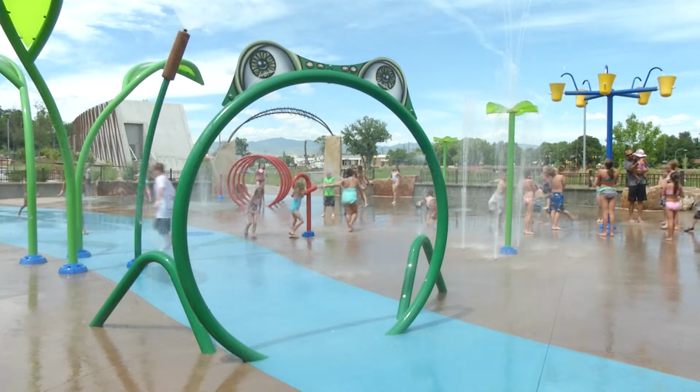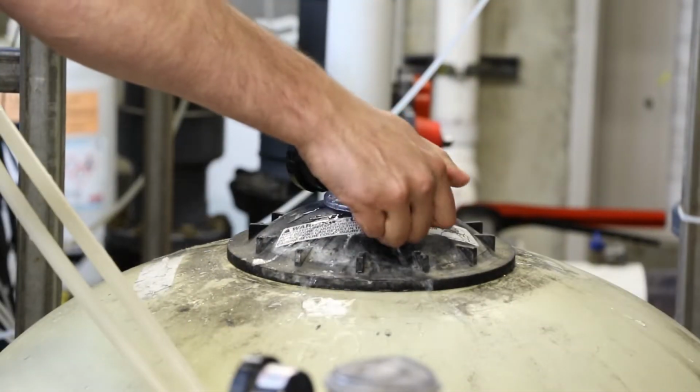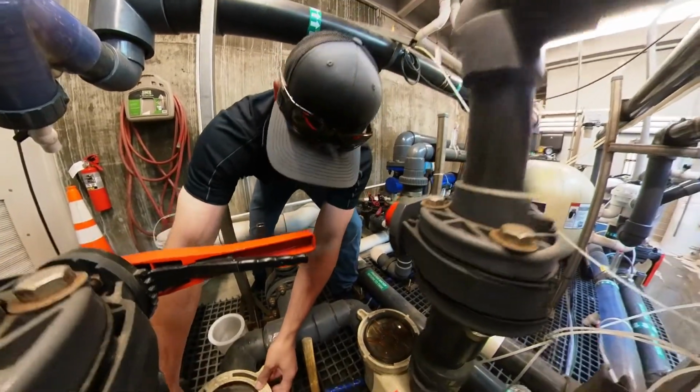Ralston Central is one of the most popular parks, if not the most popular park. During the summer months, we'll see an influx of people. It's very busy, especially when the splash pad is on. A team of us from the Parks Department maintain the pump system for the splash pad.